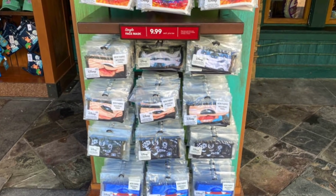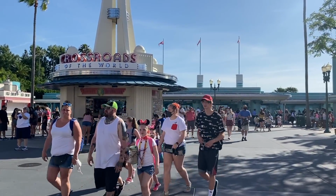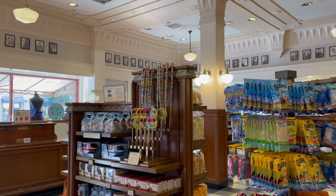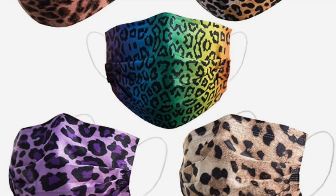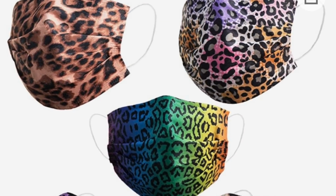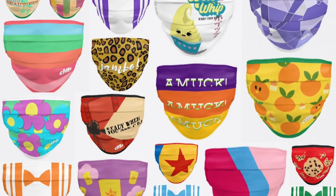Just remember that these usually run very small. Mediums should work well for kids between the ages of 3 and 10. Larges will more than likely work for adults, and you may even need an extra large. One of our reporters mentioned how she prefers to wear surgical masks around the parks now. She even found some fun leopard print styles for $13.99 that come in a pack of 50. You can also check out the masks on the DFB site.